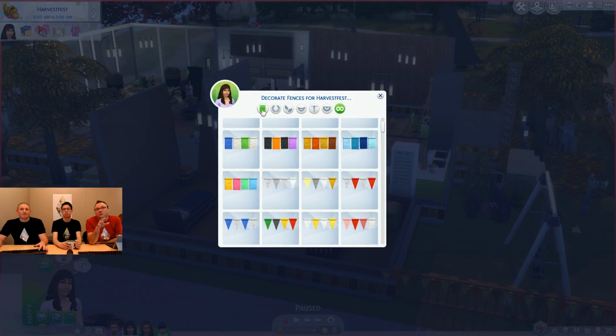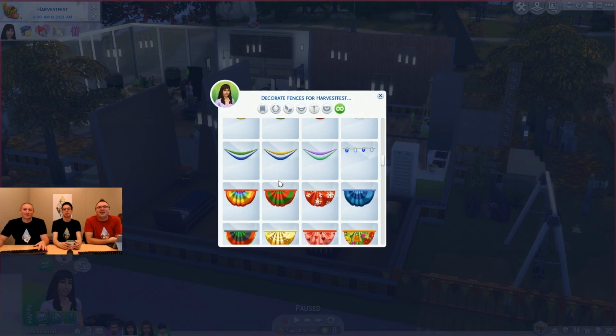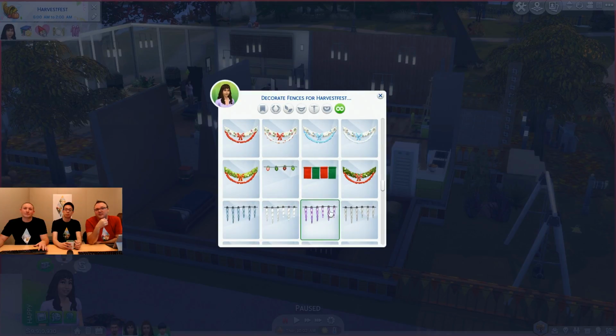You can scroll through them all, but we have banners, garlands, lights, streamers, icicles, and buntings. I can tell you practiced. Yeah, I definitely practice. I have solid hovering skills. It's great. I know people were asking about icicles. I really like buntings on the fences.